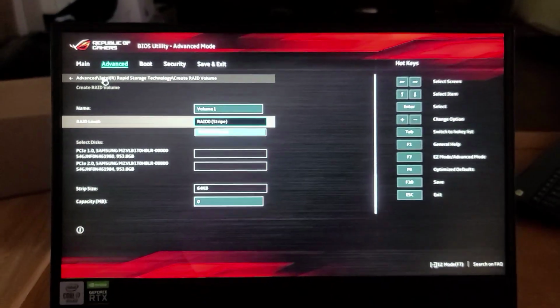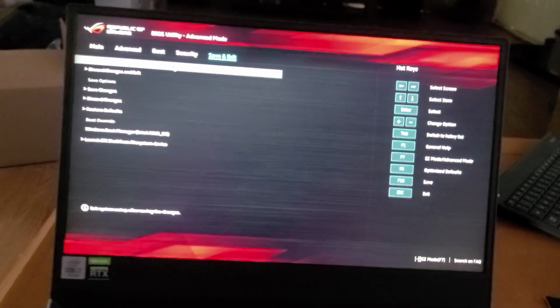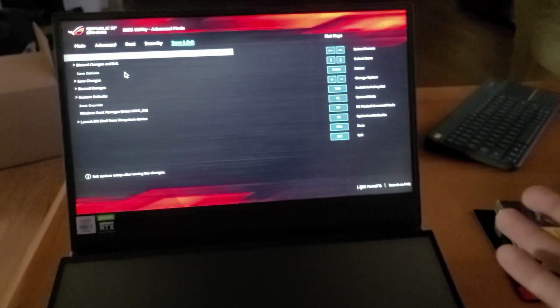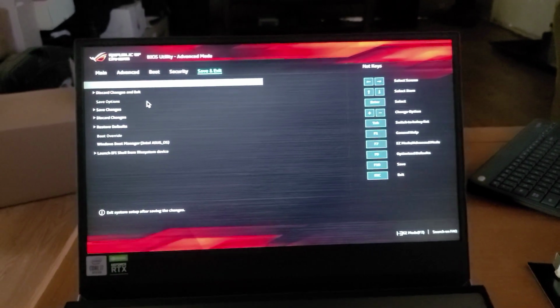So again, Asus with their Apple tendencies of blocking people out from being able to do everything. Like, I mean, I get it. People who don't know about this stuff can basically just disable RAID and then their computer won't boot because it was installed as a RAID configuration, and they'll screw everything up and it gets sent back for RMA or whatever, and then Asus has to fix it.